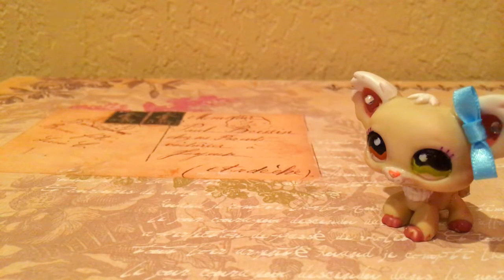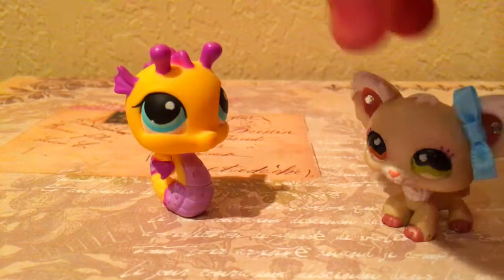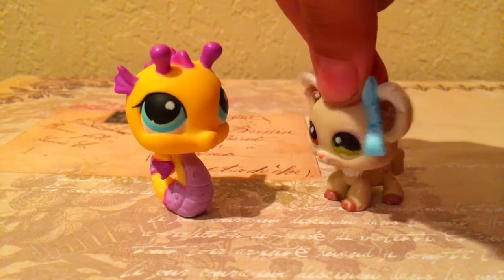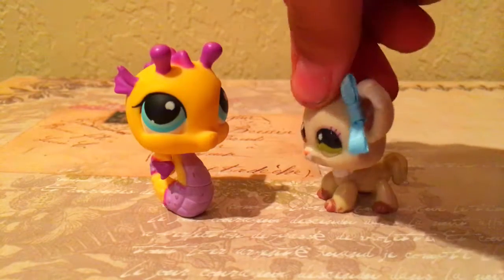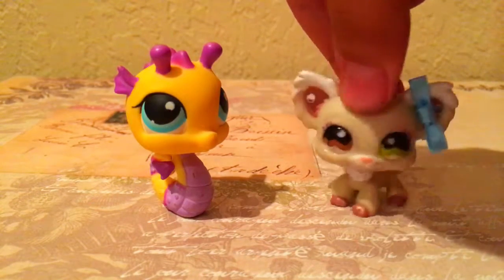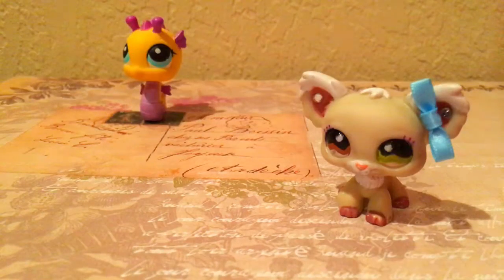First one, this one was $1. It's this seahorse. I already have the seahorse, but I customized it. I made the horns and fins and the belly gold. I'll show that one later on in the video. So yeah, there's this one. Let's move that one on.